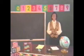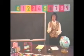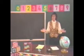Let's begin our discussion today with the elements of addition. There are some basic rules to remember. I had to learn them. You're going to have to learn them too.